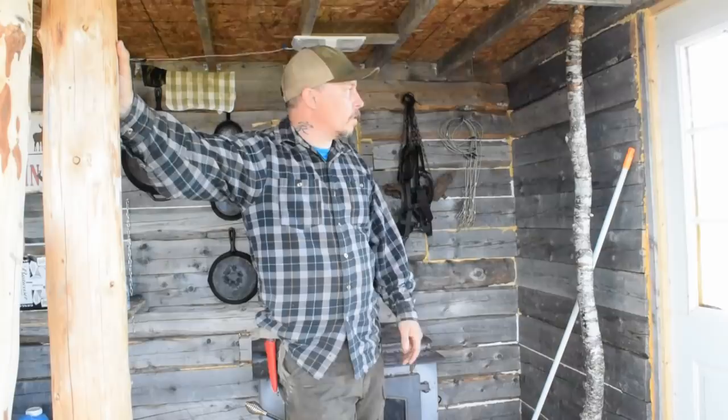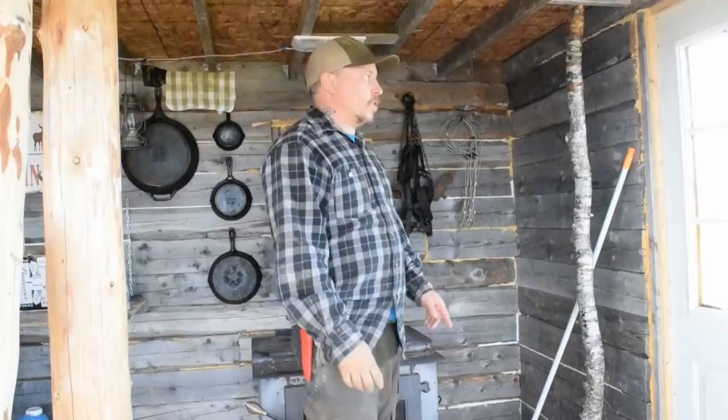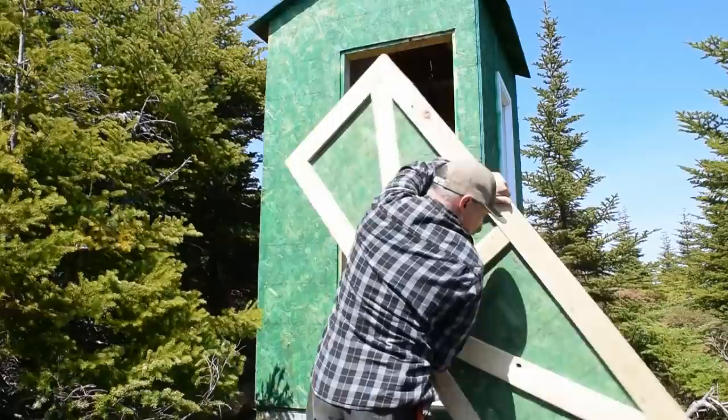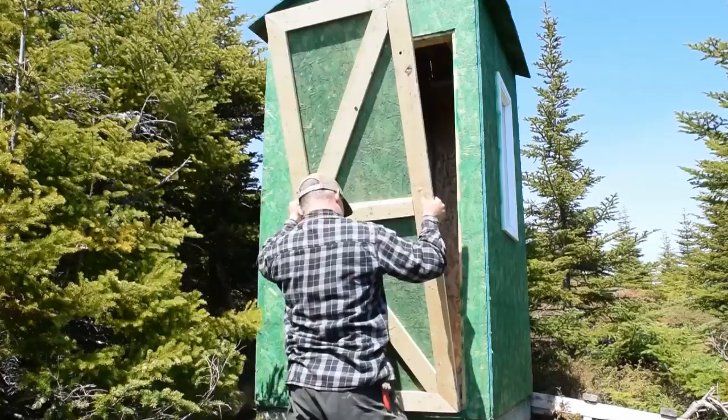So what I did with the door was I just took the piece of OSB that I cut out for the doorway. I took it home. I built a frame around it using just 1x4 boards. And I just did that to strengthen it up, so it wasn't flimsy. Used some dollar store hinges and just nailed it up, and it's working fine.